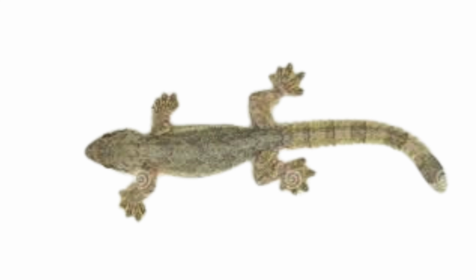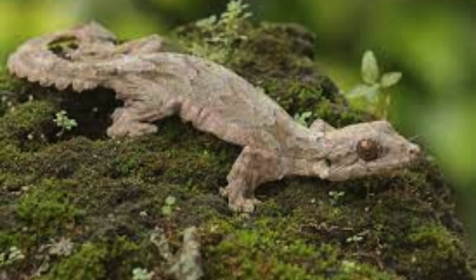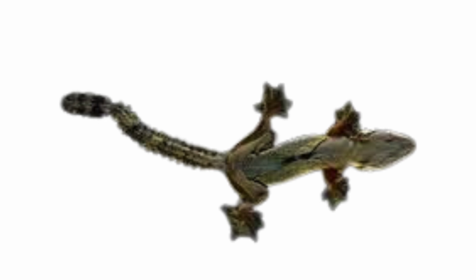One of the most distinctive features of flying geckos is the presence of extensive skin flaps, or patagia, on either side of their bodies. These patagia extend from their head to their tail and serve as wings, allowing them to glide from tree to tree. The patagia are supported by elongated ribs and are covered with specialized scales that aid in aerodynamic flight. Flying geckos are not capable of powered flight, but instead utilize a controlled gliding mechanism to move between trees.